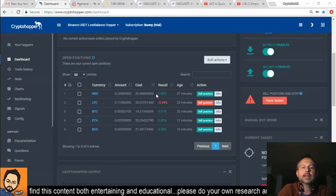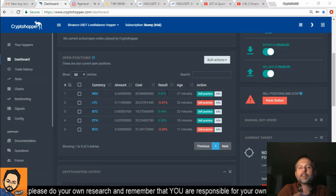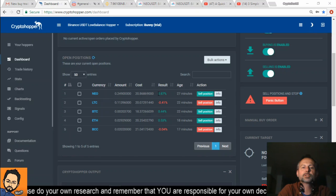So there it goes, and at a certain point, what we're hoping is that it hits, I've got my trailing stop set to 1.35, so once it hits 1.35%, it will arm the trailing stop loss. And then if it goes down by more than 0.35%, which will leave us at about 1%, it'll trail it and then get us out of that position at a profit.